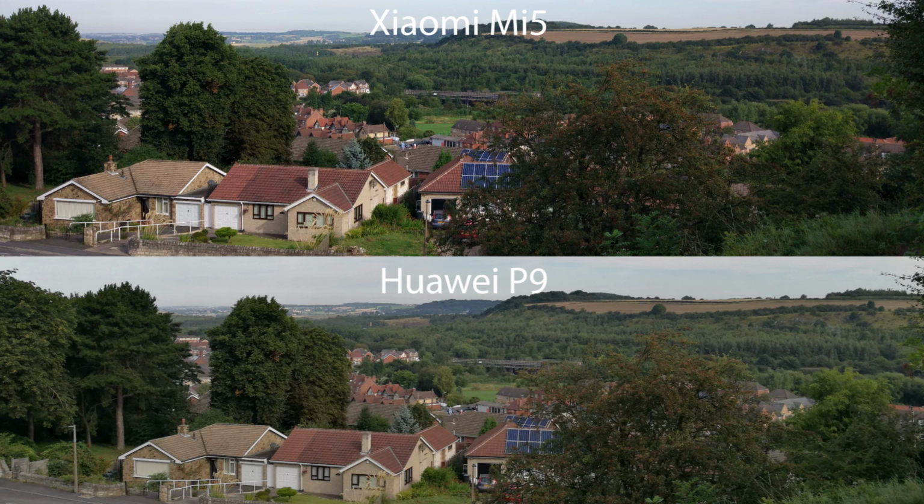Looking at this next one, and I think the Mi 5 actually takes this one. It's a little bit more vibrant and less colour accurate, but I think it's more pleasing. It's a little bit more detailed as well. If you especially look around the houses at the front, you can just see a little bit more detail in the rooftops. But again, both are really nice images, but I just prefer the Mi 5. I just think it looks a little bit nicer.